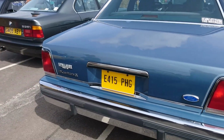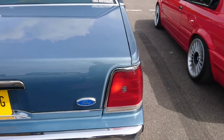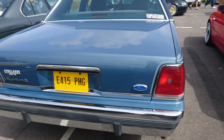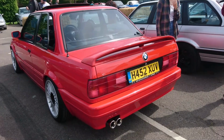At the time this is only the LTD, this is an LX model. Sort of later rear end. I just think it's got these little symbols for the crown on the back. I don't know whether that was standard or not. A car we're going to see a lot of today, I'm sure, just like last year.